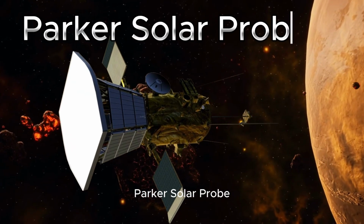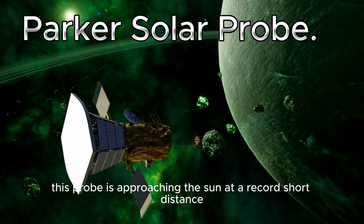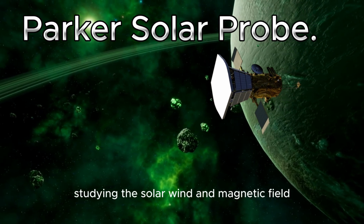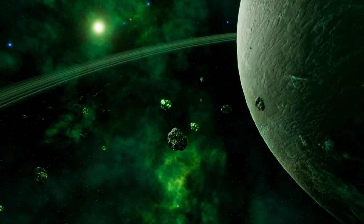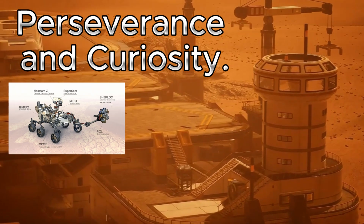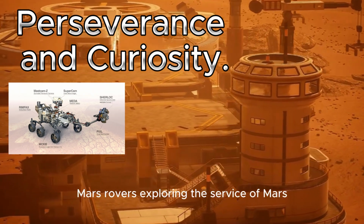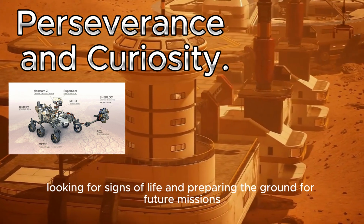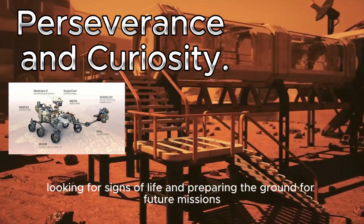Parker Solar Probe. This probe is approaching the Sun at a record short distance, studying the solar wind and magnetic field. Perseverance and Curiosity. Mars rovers exploring the surface of Mars, analyzing the soil and atmosphere, looking for signs of life and preparing the ground for future missions.